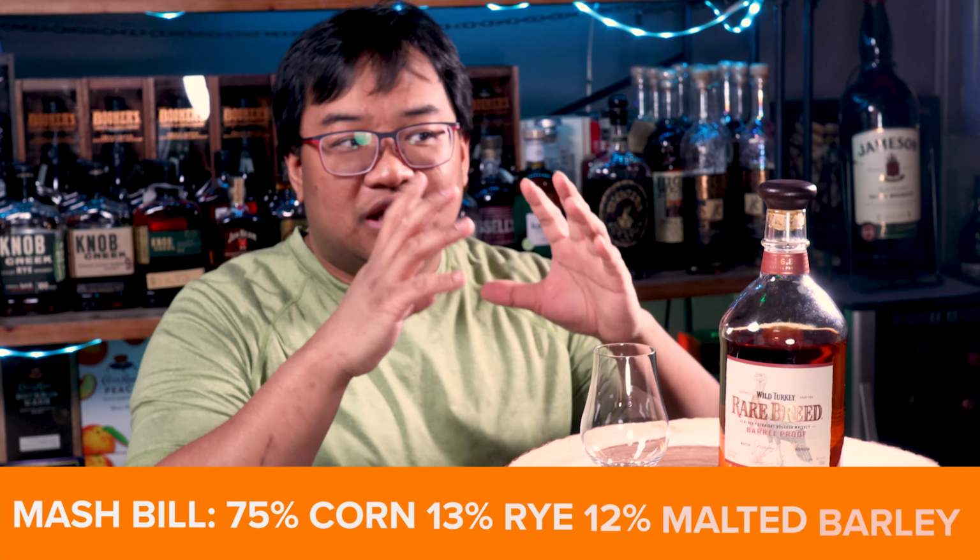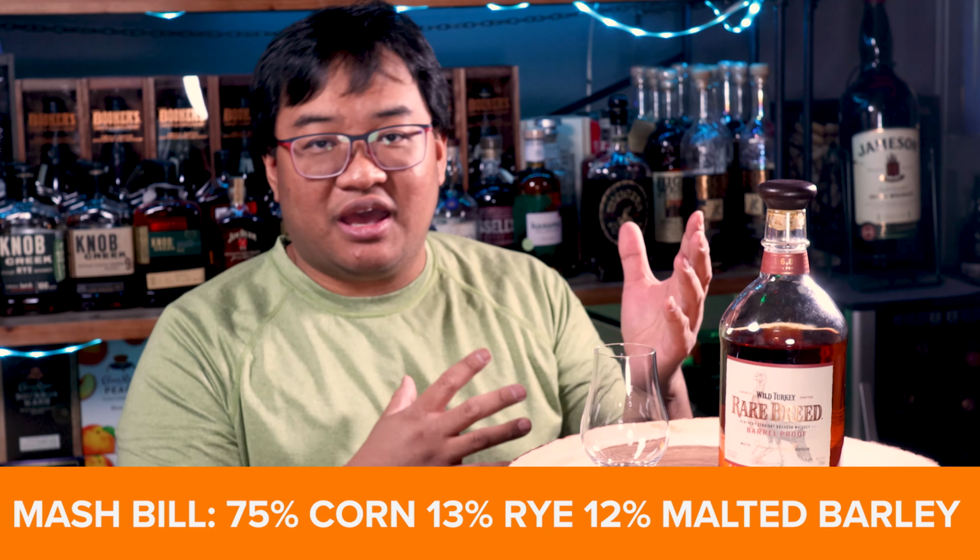This is a blending of bourbons that are in the 6 to 12 year range. And Wild Turkey, they keep it pretty simple. They have for their bourbons a pretty set mash bill. They just age them differently, blend them differently, filter them down differently. In the Wild Turkey range, you got the basic Wild Turkey, Wild Turkey 101, and then you do have Russell's Reserve, and I believe they all pretty much use the same mash bill.